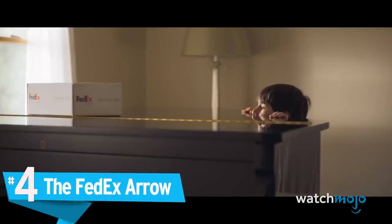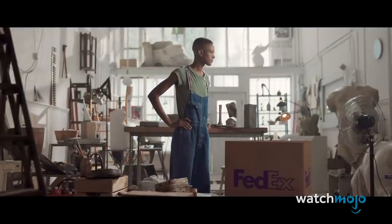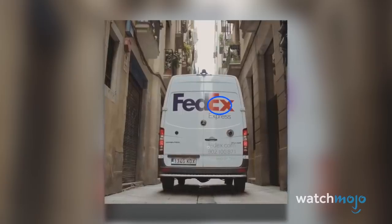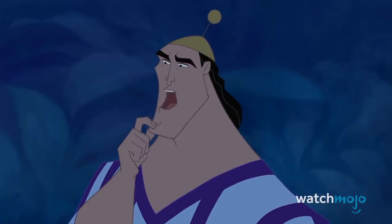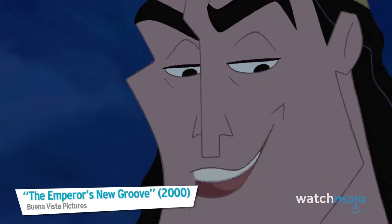Number 4, the FedEx Arrow. Okay, by now, most people have heard of the FedEx Arrow, but we couldn't not bring it up. Simply put, the courier service figured out that the empty space in its name, located between the E and the X, could be redesigned to look like an arrow pointing forward. This is an apt detail to hide inside of a company whose primary purpose is getting things from one place to another.